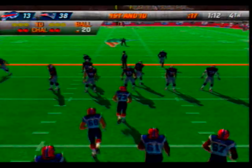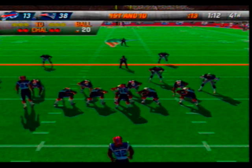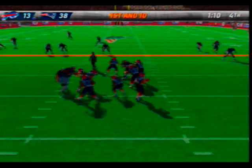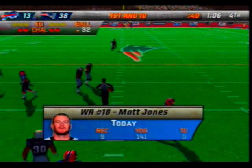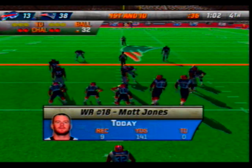First and 10. Ball on the 20-yard line. The Patriots come out in a 4-3. Throwing. The grab. He's had a nice day moving the ball through the air. Over 250 yards passing. He's trying to get them back to the line.